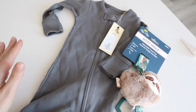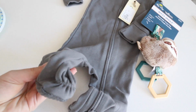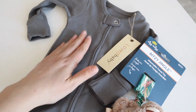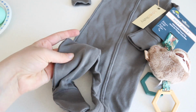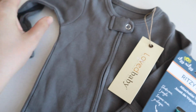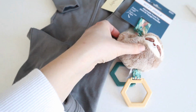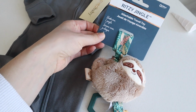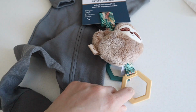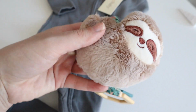And of course I did get something for the baby as well for his Easter basket, but since he's still a baby and a newborn, he doesn't really need anything, but I wanted to get him a onesie, so I got him this one. It's still big, it's 3 to 6 months, but he definitely is going to grow into it. And then I also got him this little travel toy, so I'm planning to attach this one to his car seat because he's already looking around and it makes a little bit of a sound, and I thought it was really cute.